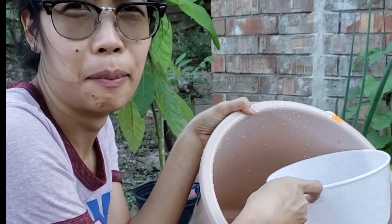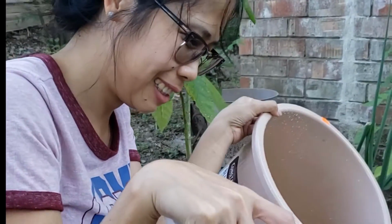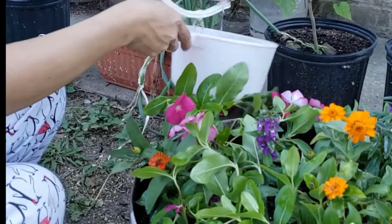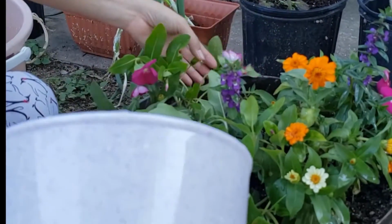What is this? I call it a bucket. Timba. Oh, did one go flat?